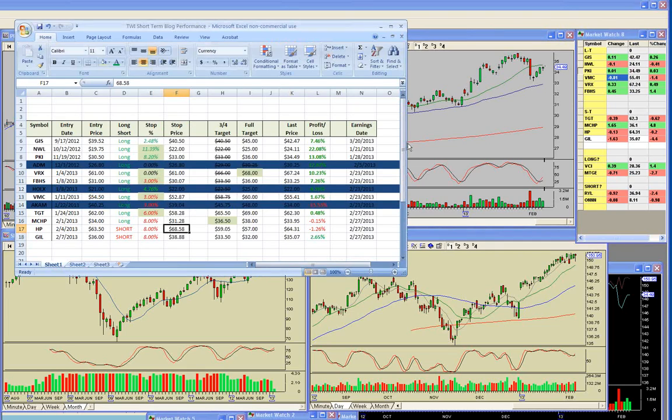Time will tell on that one. PKI, should we get to stay in it, our new target's 36. We were close before, remember, on that last move, and I won't raise it anymore. So if we hit 36, that's great. If we fall from here and hit 33, that's great too. We'll make a little money on both sides.